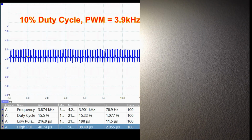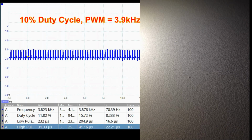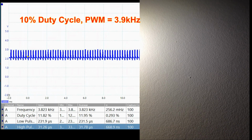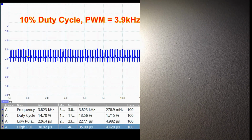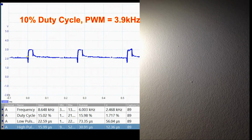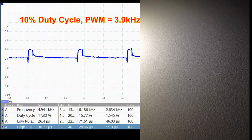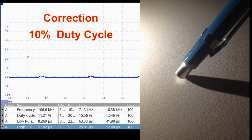Now let's take a look at a light that's running 3.9K PWM. This is the same frequency as the BLF LT1 lantern, and I'm going to change the settings on the oscilloscope so that you can see the waveform better. Unfortunately, something keeps shaking loose and the waveforms get hokey. This is about a 10% PWM.